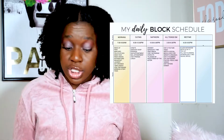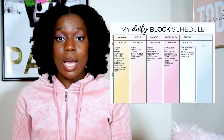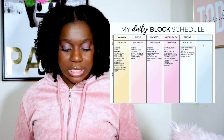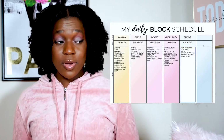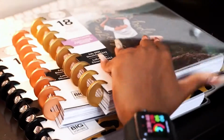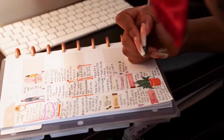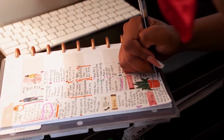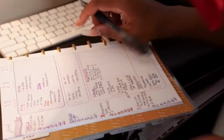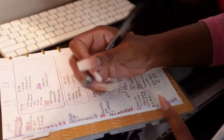You can pack your lunches or your snacks for the next day if you do not meal prep, which y'all, we can do a whole meal prepping video if that's what you want to see. And for this one, fill out your planner for the next day. I will have a video of me filling out my planner. It's gonna come out, but this is where you want to sit down and fill out your planner so you're not super flustered the next day, I would say.